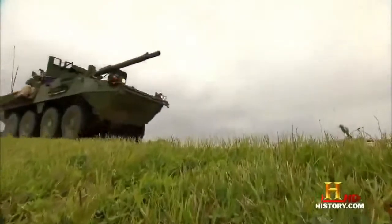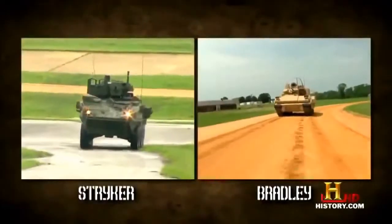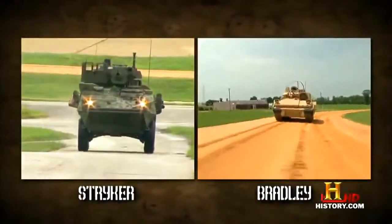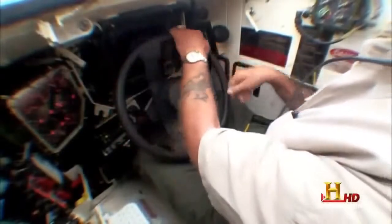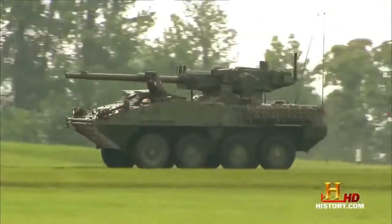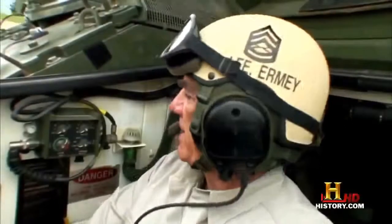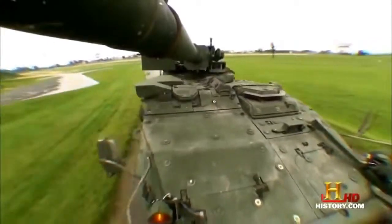Now the Stryker drives at 62 miles per hour. It's a lot faster than the Bradley's top speed at around 42 miles per hour. And this steering wheel makes the Stryker a dream to maneuver. And being 8-wheel drive, this beast has some serious off-road capability. Now it's time to check out the weapons.